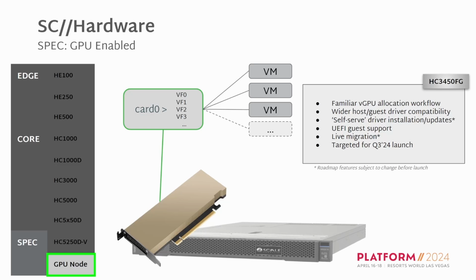Fully functional and reliable live migration is going to be a focus on this new platform, and that is something we're going to be looking to backport as well to previous platforms, though we may run into some snags with the vendor who supplies the GPUs. We'll certainly keep everybody updated on that one. And this platform is targeted for a Q3 launch of this year. I believe we'll be opening these up for pre-sale coming up shortly.